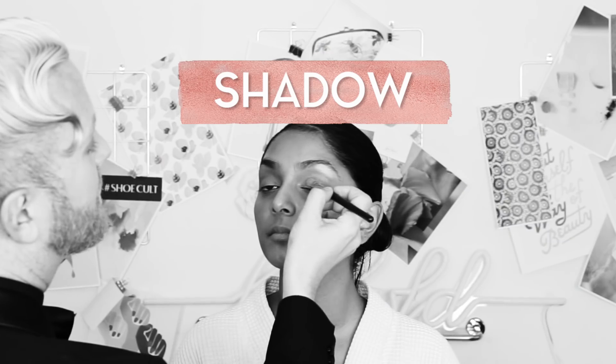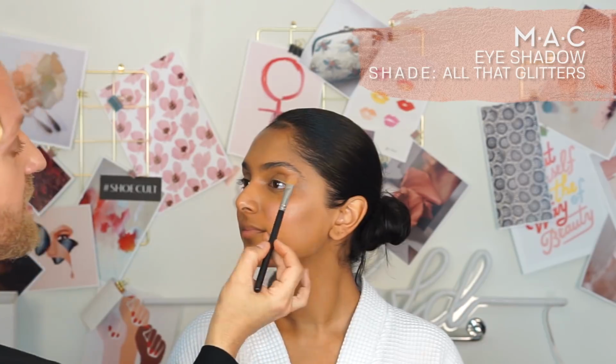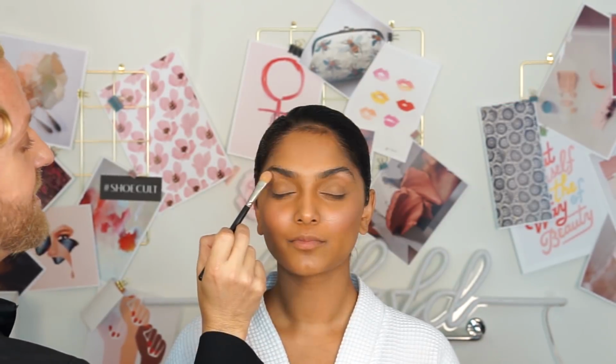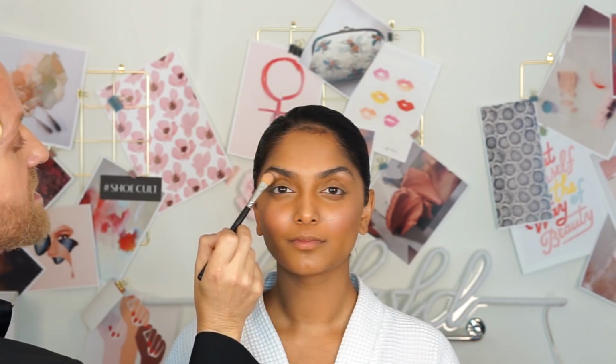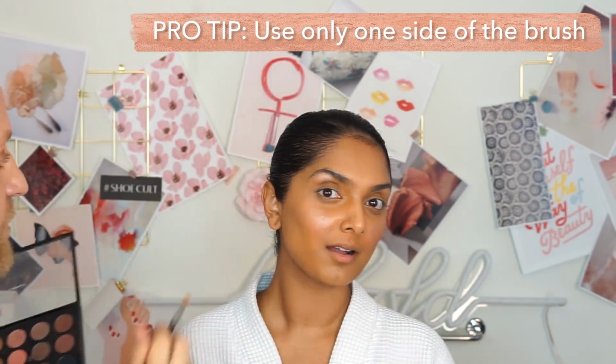So I'm gonna actually start with highlighting under the brow bone, and I'm gonna use a color called All That Glitters. I'm just gonna use this with a number 252 brush right under the brow. What I did was just used only one side of the brush because oftentimes people get a ton of product on, it can fall down, and literally right this minute, you could do a little bit of mascara, lip gloss, and be done. But she's not gonna get off that easily.